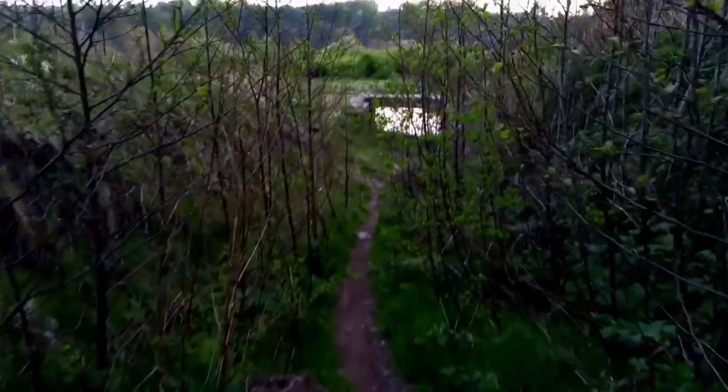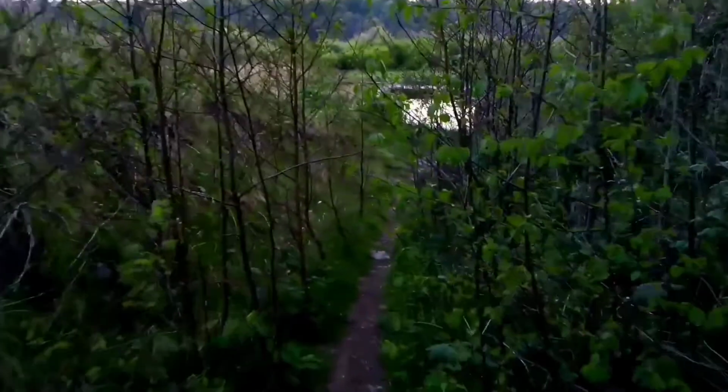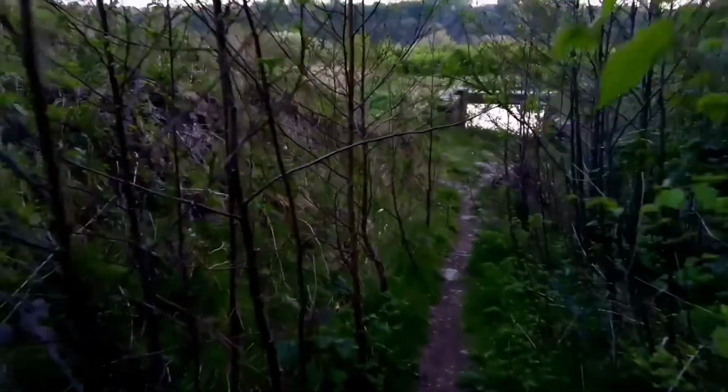You can already see the water. And this is another lot we're in. We drop down from the central pool. It's getting much darker, so it's really the perfect ending to all this.